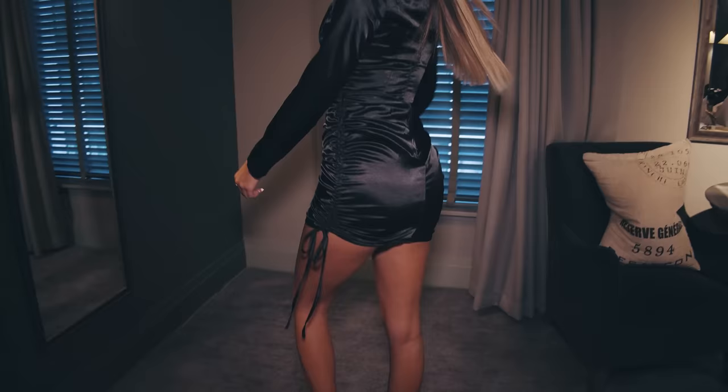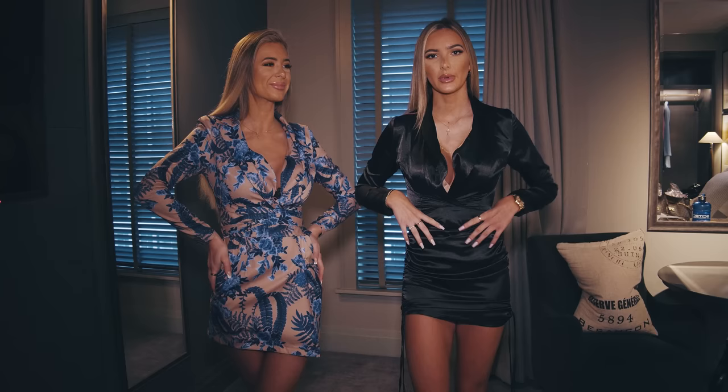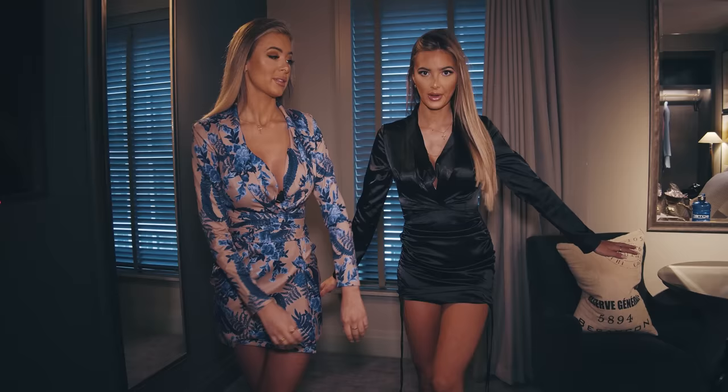So nice. I feel like anything that's satin always looks so nice because it reflects in the lights and it makes you look like a shiny little beetle. You could also wear this with a belt, but I don't think I would. I think it just looks nice on its own. A nice little clutch bag as well, and some stylish, nice heels. Oh my god, I've said little so many times in this again. So I should get a slap.